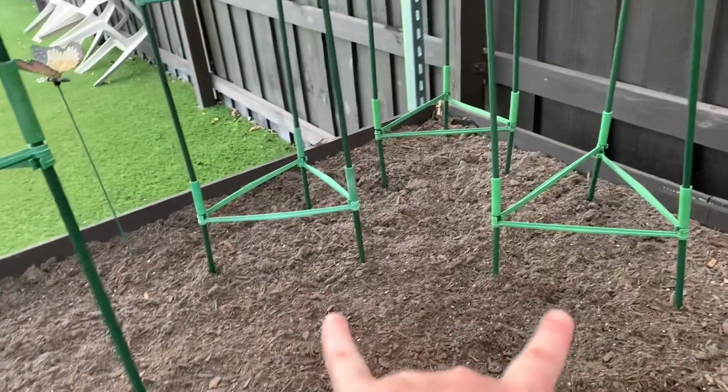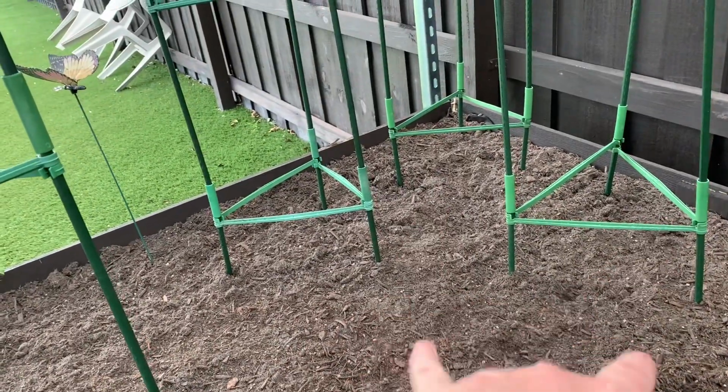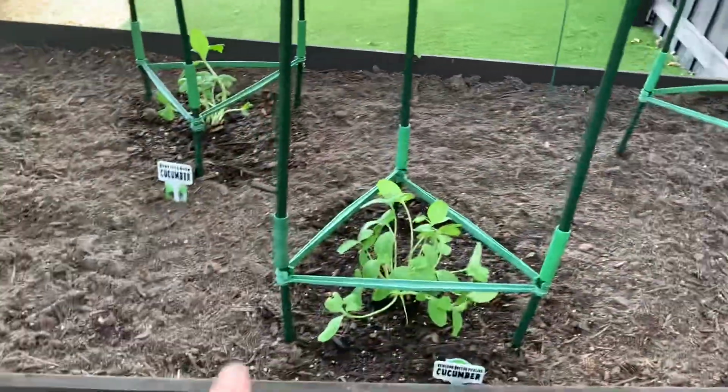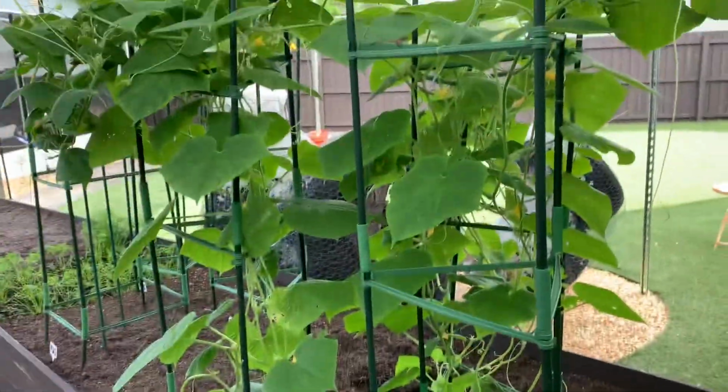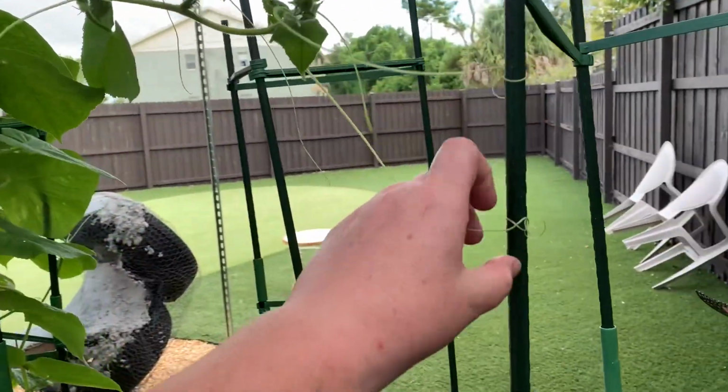I need to start on the beans by seed. I'm going to start on those. I did buy 1 pickling cucumber and 1 regular cucumber just so I know at least what these are, since these here are mysteries. They grew up on their own.